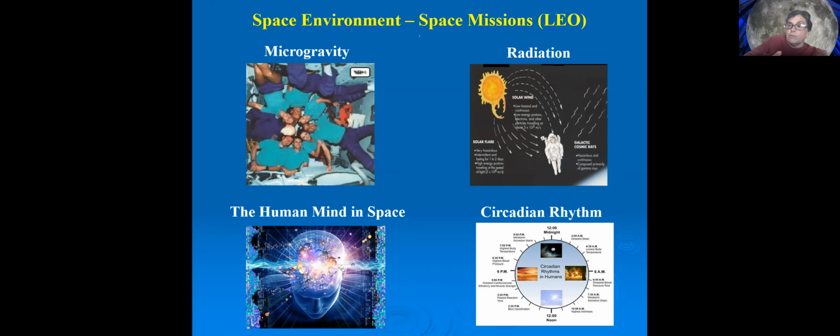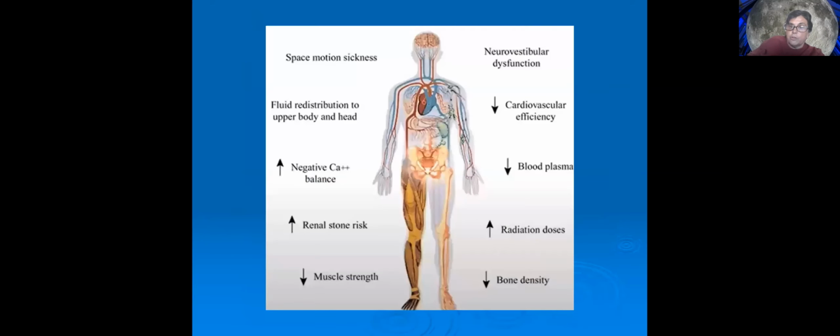So if you want to follow the path of space life science, space physiology, space medicine, these are the main four areas for low Earth orbit missions. Of course, if you go to Mars or the Moon, then you add other aspects because you are going to different celestial bodies that will have their own characteristics in terms of gravity, exposure, or the atmosphere itself, and so on. But now let's concentrate more on the LEO missions today.